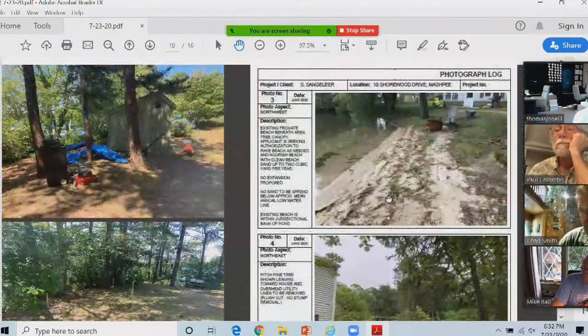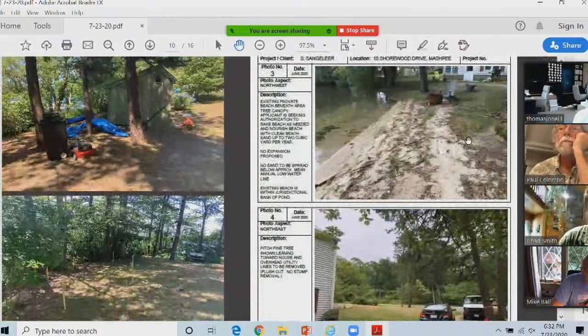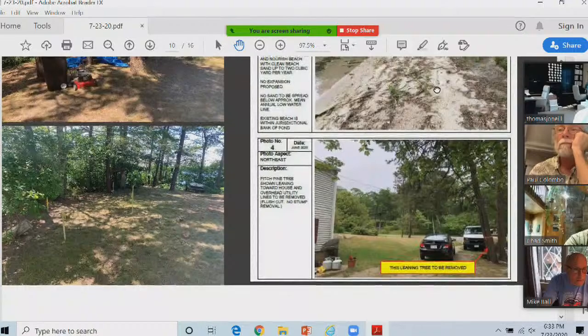Just going to a couple of other photos. Looking at the shed from the plan that will be restored. On the right here is the sandy beach where they're proposing to rake. You can see there's a lot of woody material, pine needles, what have you, that get scattered on here just because of the surrounding pine trees. And then add some sand as needed through a beach nourishment request as part of this permit.